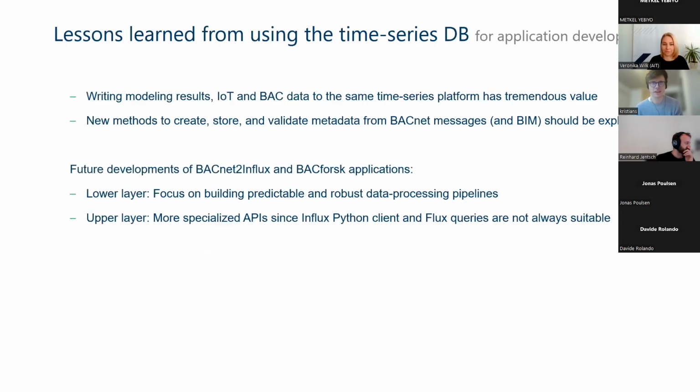So, some lessons learned. We found that it has a lot of value to write back the model results into the same database for analysis, and we could essentially also write set points back and read them from the database, since most of our applications are more near real time than actual real time applications, I guess. So the delays are not so important. This is minute-based data, by the way, and we want to explore new ways to enrich our data.